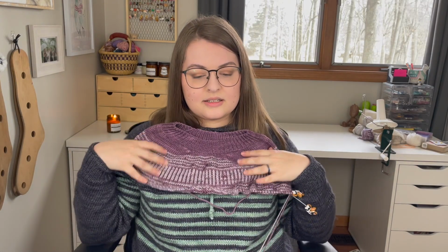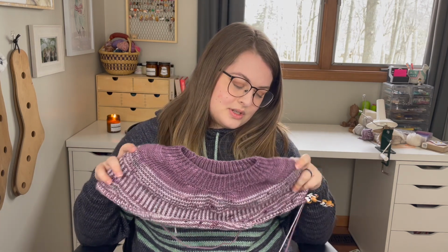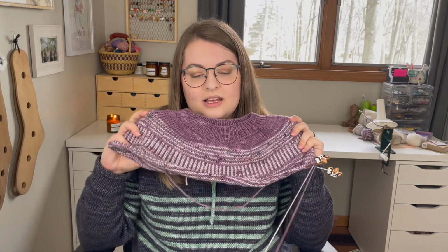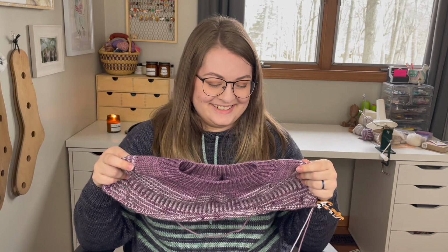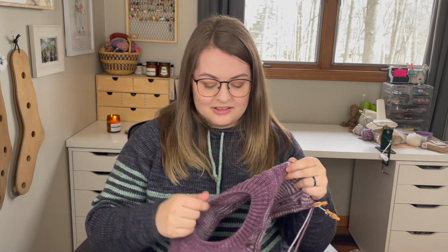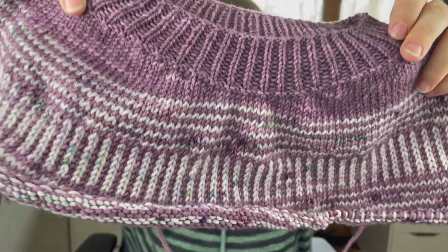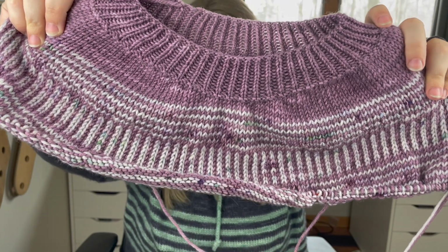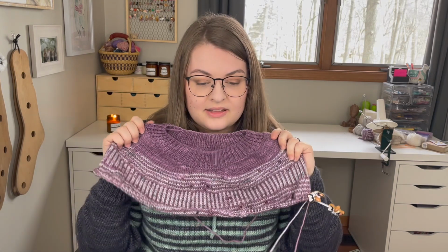So yeah, not tons, but I'm having fun with it. Like I said, most of my attention is on the Seaway, so I can get that done in time. But I have pulled this out once in a while just for fun. So really, really cute. I love the neck on it. I don't know if you can see, there's a pearl row that transitions into the rest of the sweater. I think that's really thoughtful and pretty. And there are increases hidden in that, which is kind of nice.